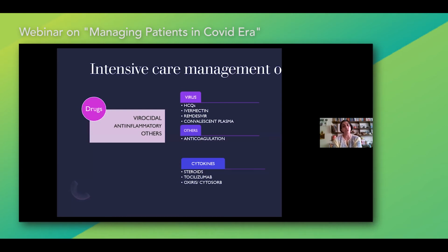In a dose of 40 milligrams, IV 12 hourly for 3 to 5 days, we use methylprednisolone. And for the patients who have prolonged hypoxemia lasting longer than 10 days, we would like to continue steroids for a longer period of time. There is also a role for tocilizumab.